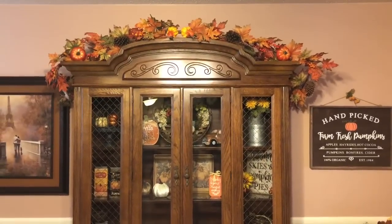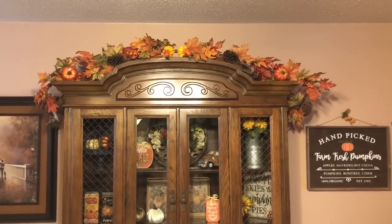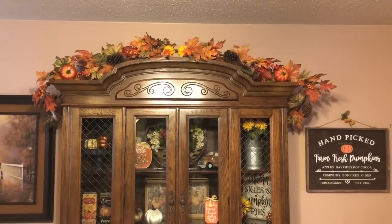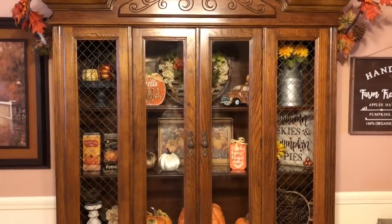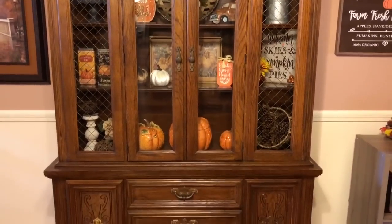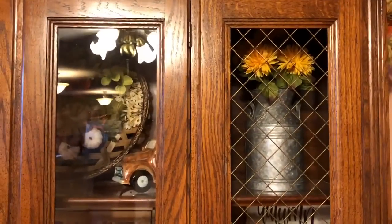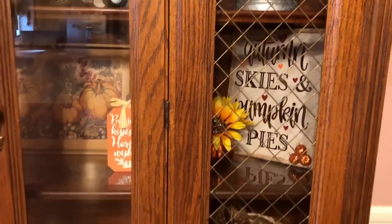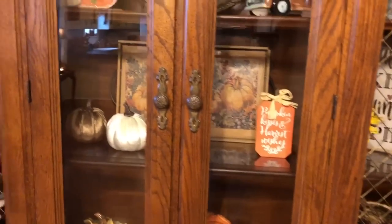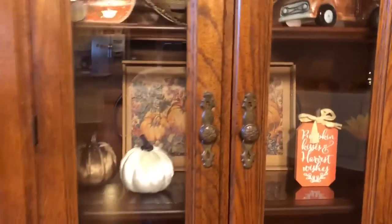I got this hutch, as many of you know, for $150 on Craigslist, and I love it. And I just put some fall garland on the top, and then I embellished the inside, and I think it really turned out pretty. I'll open the doors in a minute and let you see. But I really do love it, and I made that sign with my Cricut. There's just so many things. As you know, if you've been with me, I make most of the things for my home.